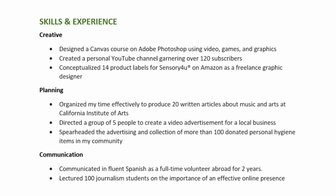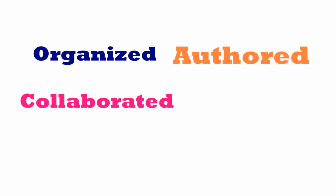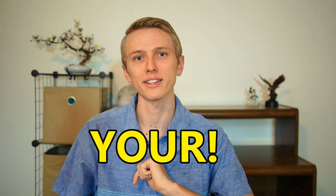So number 5, you'll want to add your relevant skills and experience. Below this section, add about 3 subcategories. These will be characteristics, probably adjectives. Then, add 3 success statements to each category to prove what you've done. The best thing to do here is to start each line with a past tense action verb. I'm talking about words like organized, collaborated, authored, published, and designed. Find a good one for each of your accomplishments.